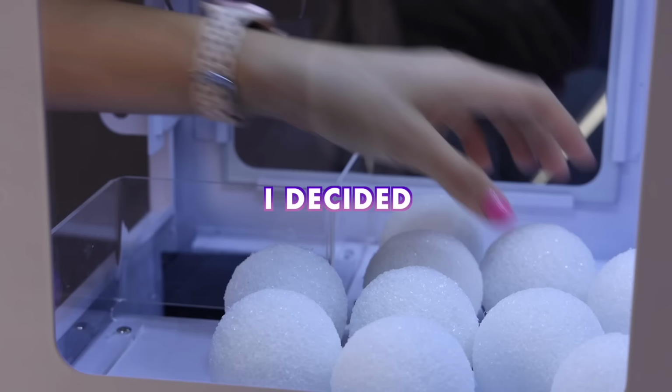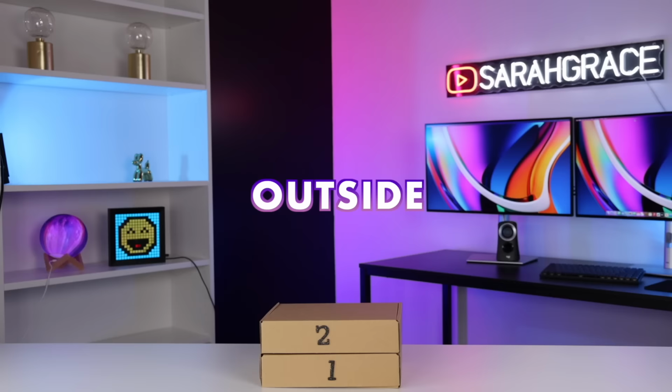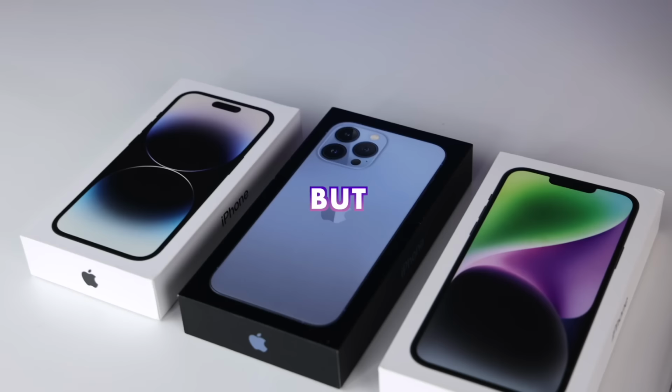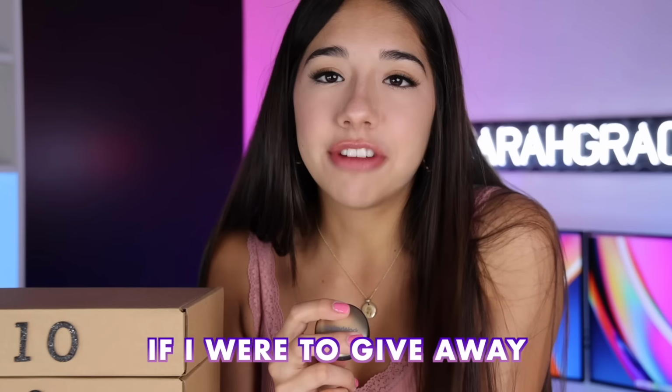To solve this problem, I decided to put 1 through 10 numbers on these little foam balls, something that the machine could actually pick up. Then on the outside, we'll have 1 through 10 numbered boxes with the actual prizes. But the twist is, there will actually only be 3 brand new iPhones. The rest of them will be a mix of fake, broken, or really just old phones. Sorry guys, budget cut. If I were to give away all brand new iPhone 14s, we'd go broke.